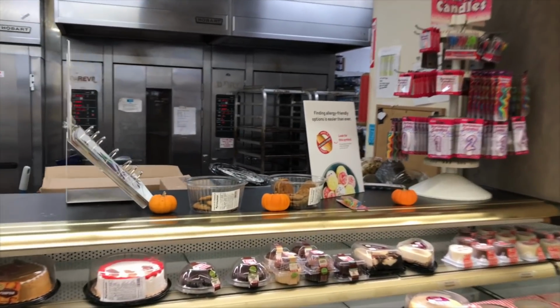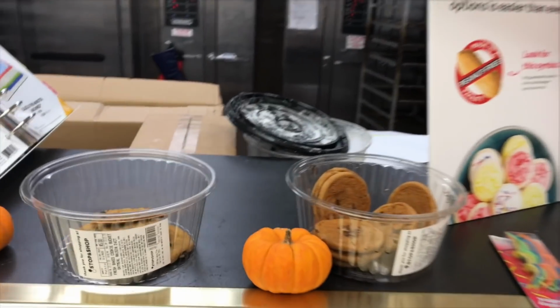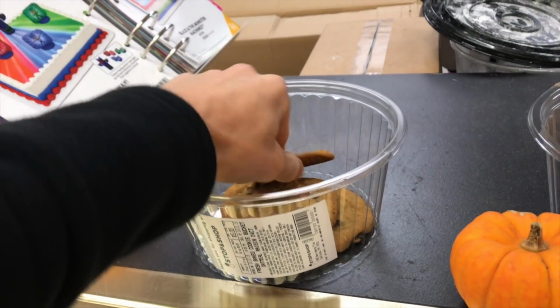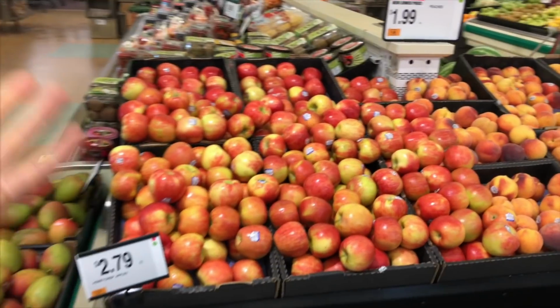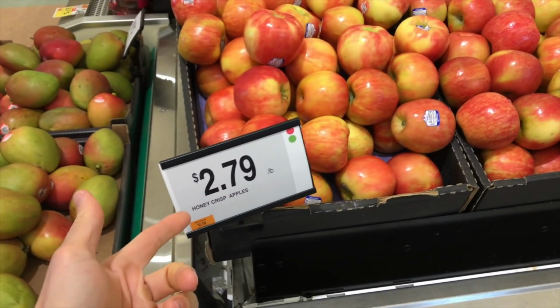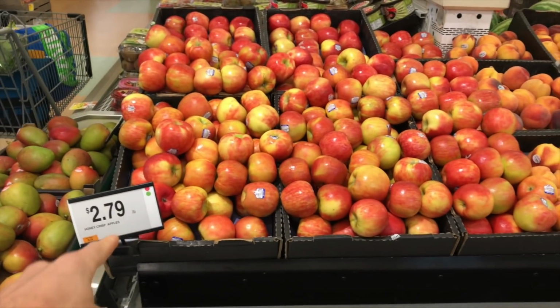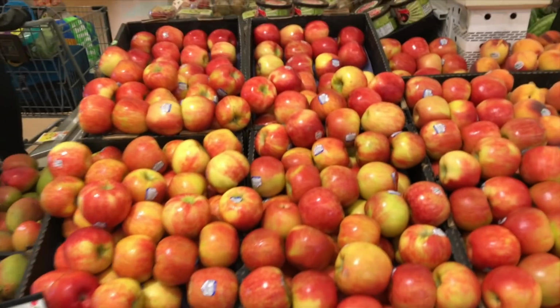Usually the bakery section, it's got free samples. That's what I'm talking about. Thank you. When it comes to apples, look, I don't care what anyone says. The best apple you can get is the Honey Crisp, and they happen to be a lot more expensive than most other ones. That's actually not even that bad. I've seen them as high as $3.99, which is just absurd.